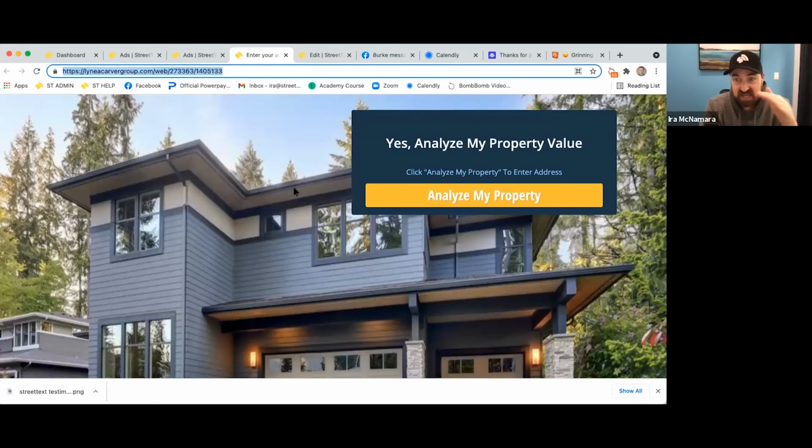So they're gonna land here and they could go through. Now they're gonna go through your funnel. Now you should also go through your own funnel. Put yourself through here and then walk through it as the lead. How do they feel? Click on everything.